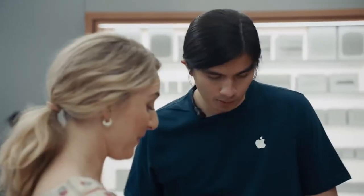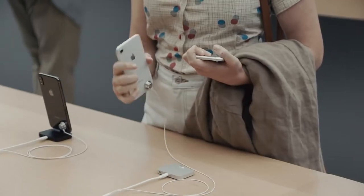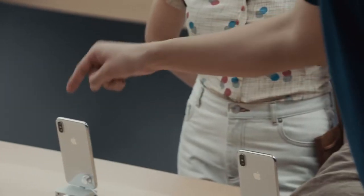Name's Pat. Oh, hi, Pat. This is embarrassing. I can't find the micro SD slot. Yeah, that's because it doesn't have one. Oh. Galaxy S9 has one. So how do I get more storage? Cloud. Oh, yeah. I don't want my stuff up there. I kind of want it on the phone. Forget this guy. Buy this guy. Oh. It's just $140 more. So we doing this, or?